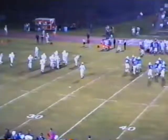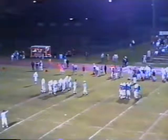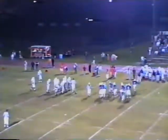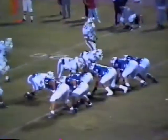And 10 for the Lions there. So, Tommy, early in this game, Redbank on their first play already getting some breaks. Well, they're a football team that doesn't need a lot of breaks, Sam. They score a lot of points, and they're capable of putting them up on the board in a hurry.